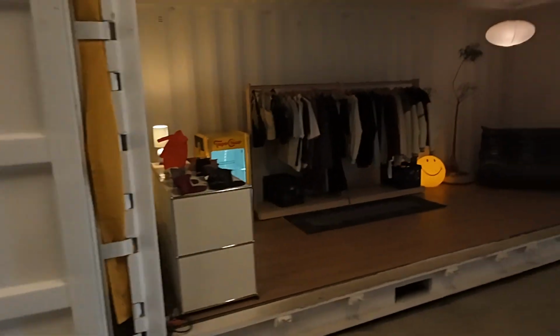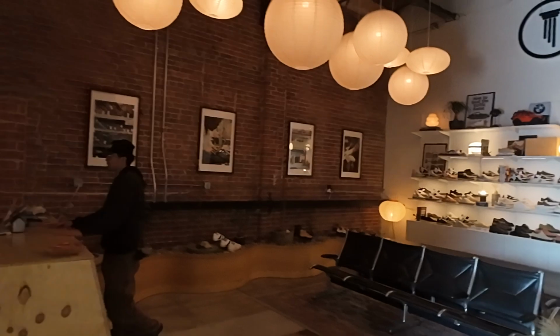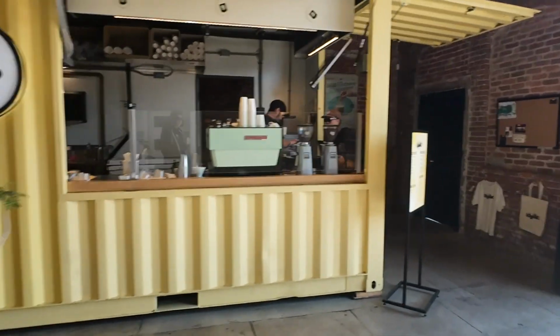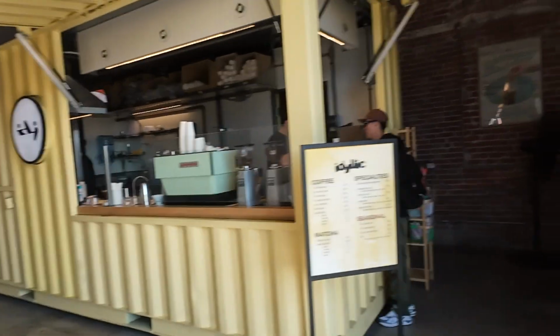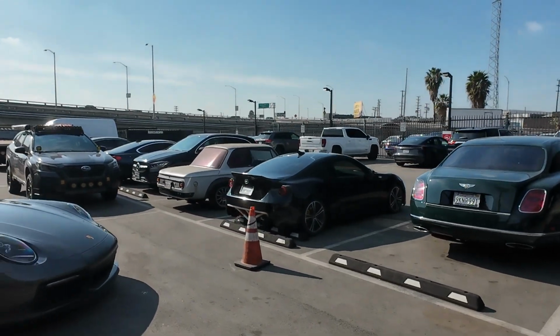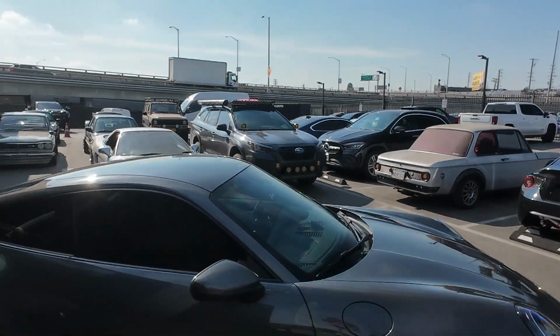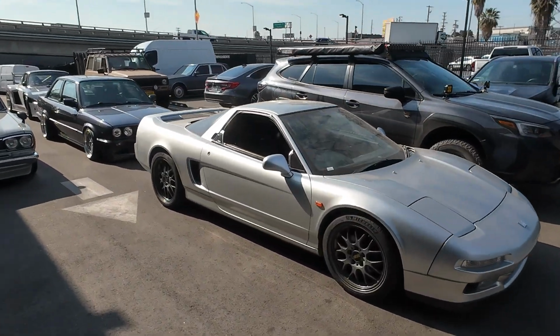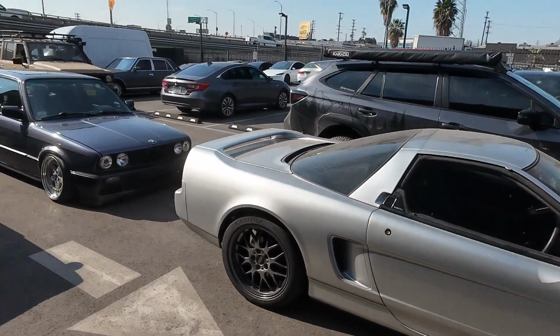They've got a pretty cool setup around here. Got a little clothing store here, Collegium, which is a shoe brand, and then of course their coffee shop if you want to come down and get some work from home vibes or work not from home vibes. But the real gems here are the cars. There's so many cool ones. We've got Sonia's NSX, OMG it's Firefox. If you don't follow her, she does cool car stuff.